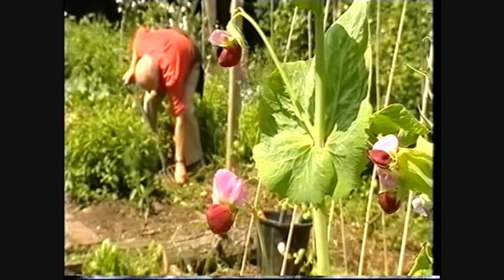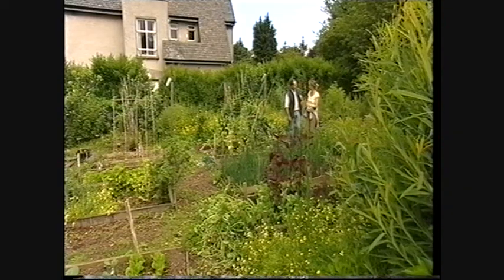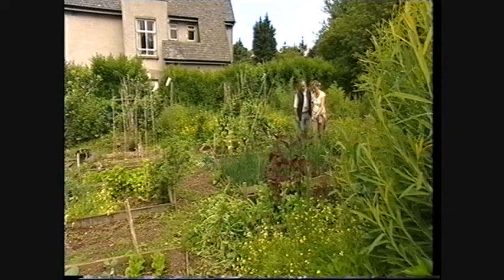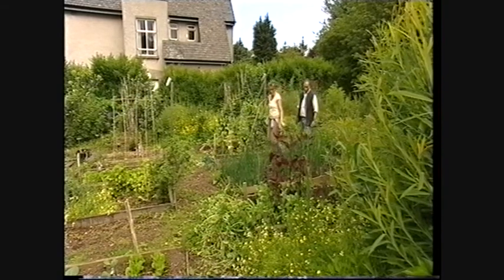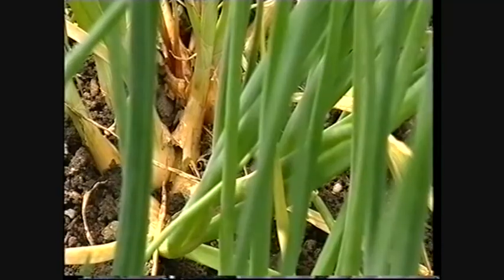Now, do you save the seed off these? We try to, yes, and we also save seeds from the beans and we regrow them. And here we have onions and shallots, and we're trying here in this bed to grow them the way they might grow them in Cuba. I won a fellowship to go to Cuba to study sustainable agriculture.